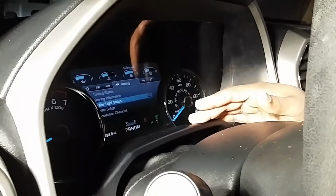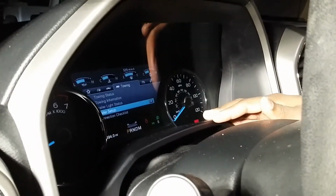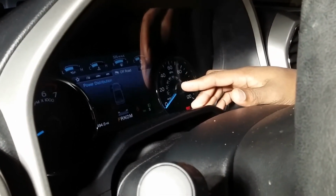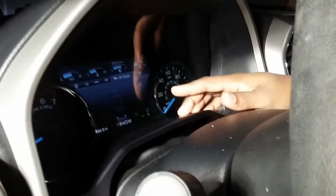I don't have a trailer connected, so most of these settings are not enabled right now. But it does have a lot to do with your trailer there. And then right here, I don't understand the power distribution center here. It's got a gauge here, and I tried to see what that meant, but I don't know what that means.